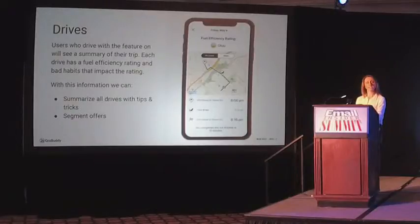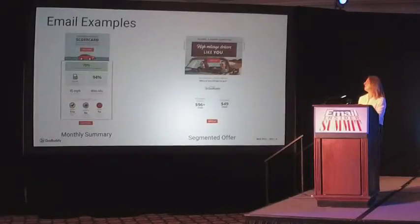So we on the marketing side were actually able to take all of the data, aggregate it, and summarize it back to the user on a month-by-month scorecard. And then the other thing we're able to do with all of this information is segment again. And so what that looks like in practice. So this particular monthly summary email is actually pretty cool.